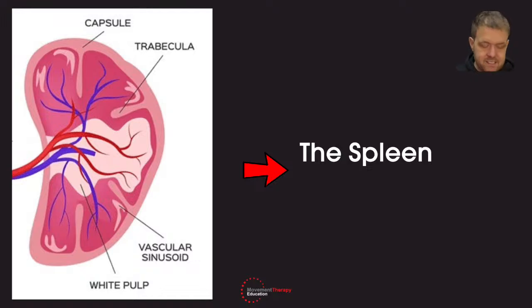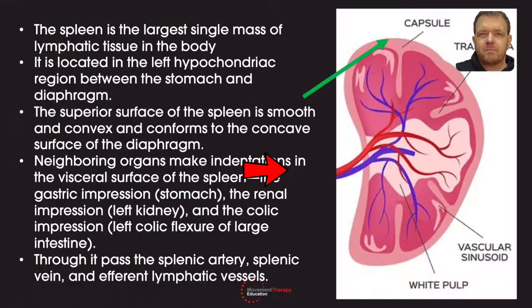So the spleen sits in that kind of region on the left, and the position it's in is the reason why it has the shape it does. It also impacts on the other structures around it. If we have a look here, it's the largest single mass of lymphatic tissue in the body, so we know that it has an important role in cleaning and maintaining the immune system in our bodies.